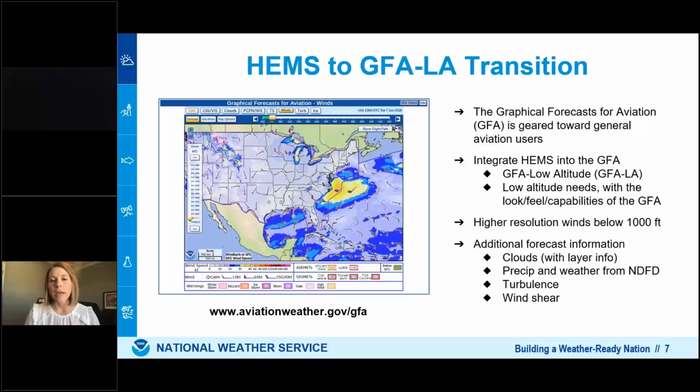So it really made sense to us to take all the great things that we have in HEMS and build them into the GFA so that users are getting the best of both worlds. Integrating HEMS into the GFA is kind of the next step, and it's going to be called the GFA LA. It doesn't have the fun ring to it that HEMS does, but we'll work on that. LA essentially stands for low altitude.